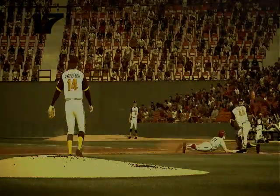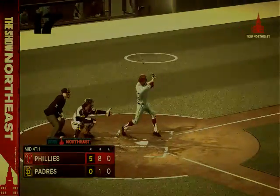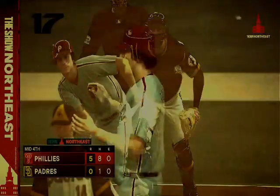Pickoff throw. They got him, and that will end the inning. So two runs, three hits, no errors, no one left. And midway in the fourth, it's the Phillies 5 and the Padres nothing.